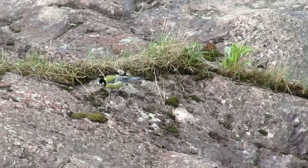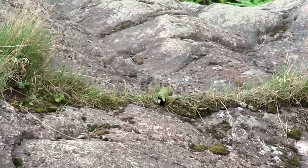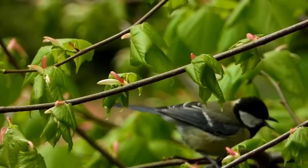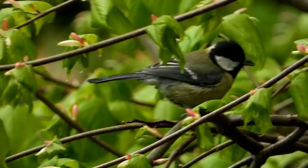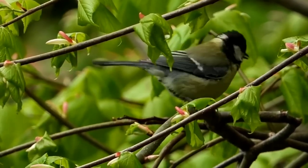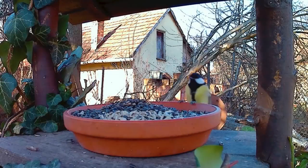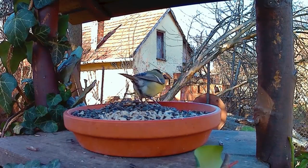But during the spring and summer, when invertebrates are in high supply, this is their food of choice, particularly spiders and other small insects which they pick from the underside of leaves and from crevices amongst the bark. Where these insects are out of reach, great tits have been known to use pine needles to extract them. During the colder months, alongside the food that people provide, they will also eat fruits and berries.